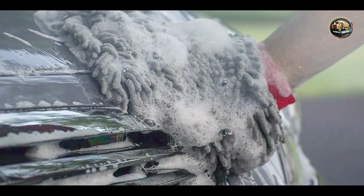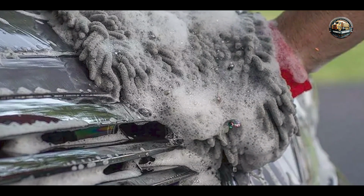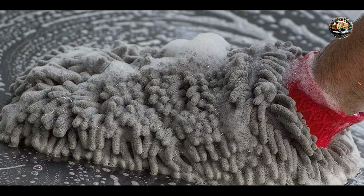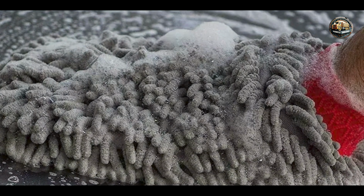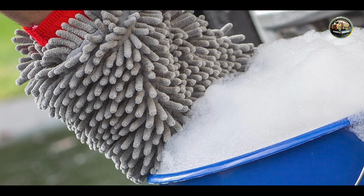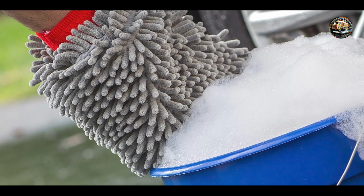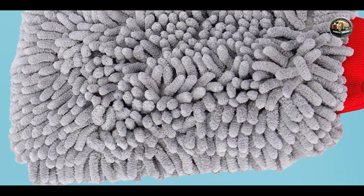Benefits and usage. The benefits of using Mother's Chenille Wash Mitt include its ability to trap dirt and debris effectively while being safe for your car's finish. Ideal for both wash and rinse, this mitt can be used on all types of surfaces, making it a versatile addition to your car care toolkit. Its plush texture allows for a gentle touch, perfect for those meticulous detailing jobs.